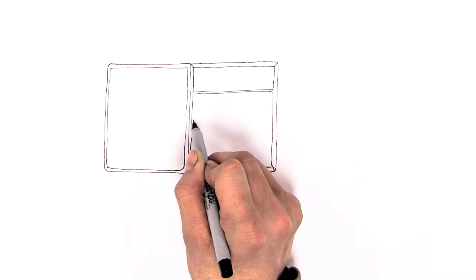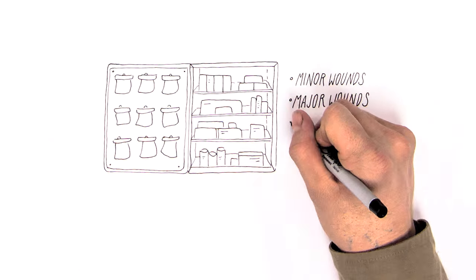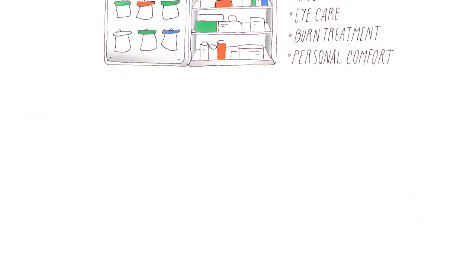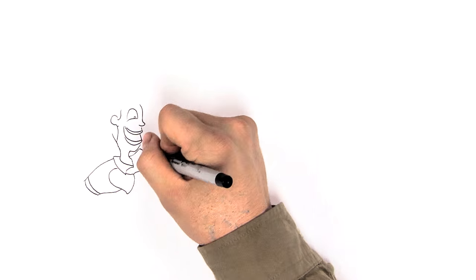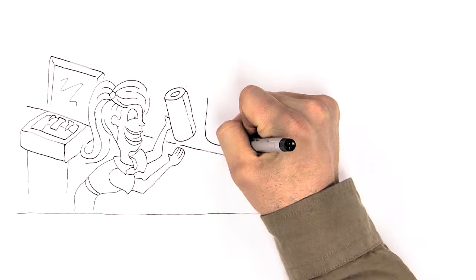In its place, GreenGuard installed a new cabinet that is designed to meet the latest ANSI requirements and the 5 areas of first aid. Next, GreenGuard replaced Susan's broken paper towel dispenser and leaky soap dispenser, and also added an air freshener for good measure.